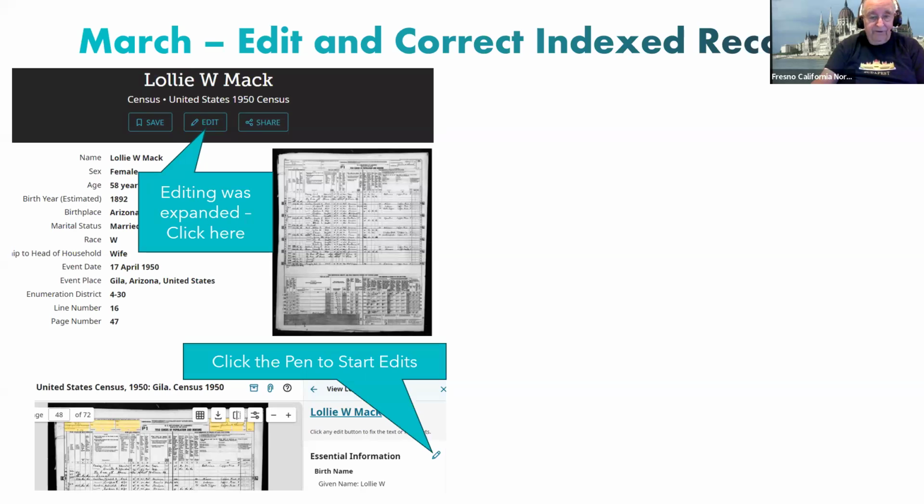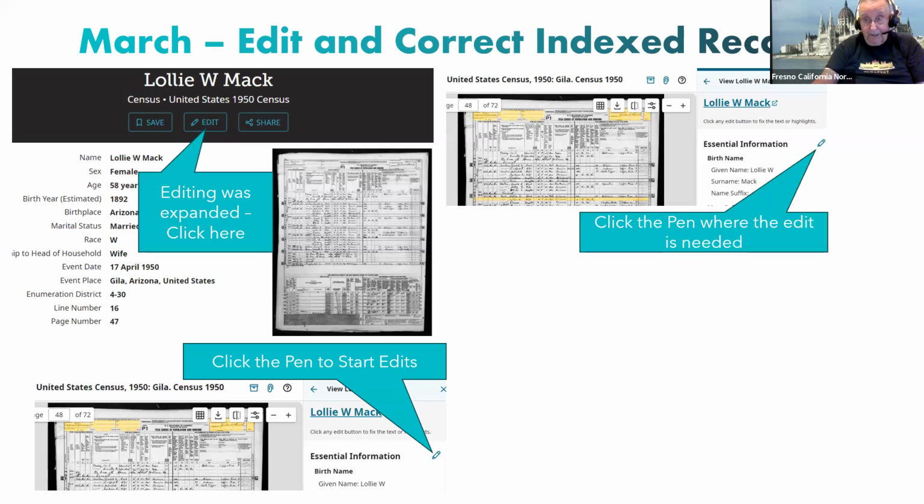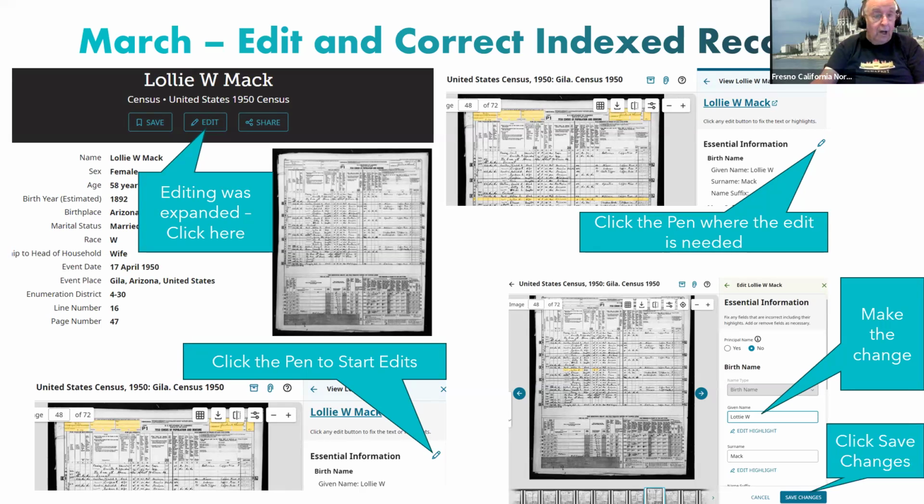And so to fix that, you just go on the page where it shows the record. You just click on the little pin to start editing. And then it opens up a whole list of things that you can edit. And it'll be under the essential information that I want to edit. So I'll click that pin. And then when that opens up the essential information, I can go down where her name is, change Lolly to Lottie, and then save it. And she'll now be Lottie Mack, Lottie Wilkins Mack on the index.